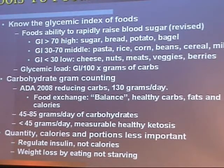And again, what's important for our patients to understand is that the quantity, calories, and portions are less important. What we're trying to do is regulate insulin, not the calories that we consume. Again, another fundamental concept that we're saying is a little bit different today. And we're trying to help patients lose weight by eating versus starving, or not eating.